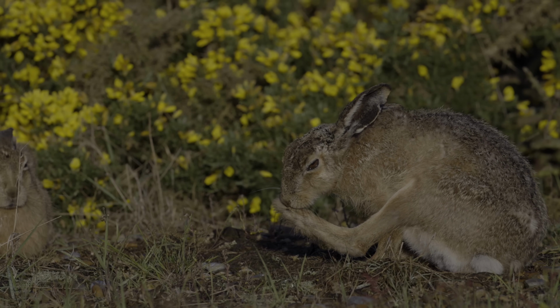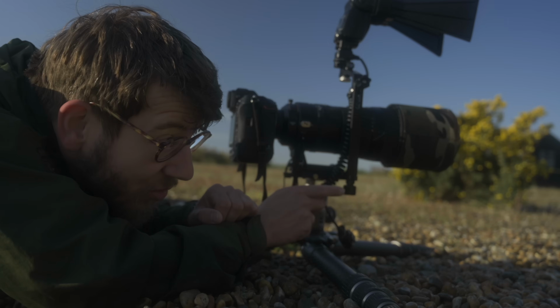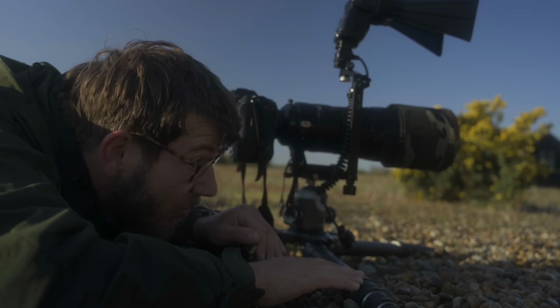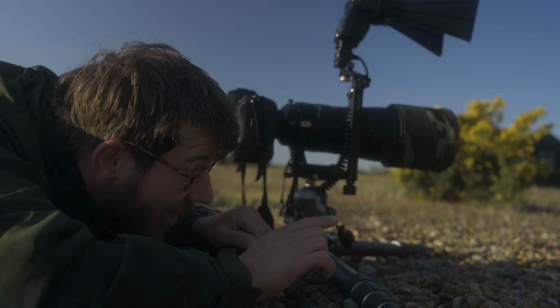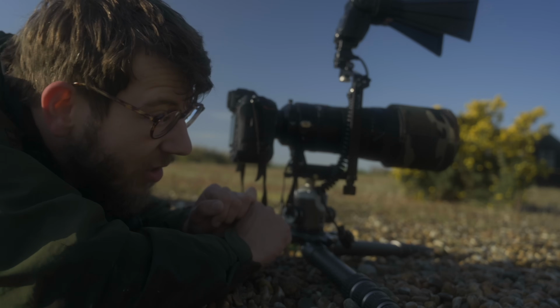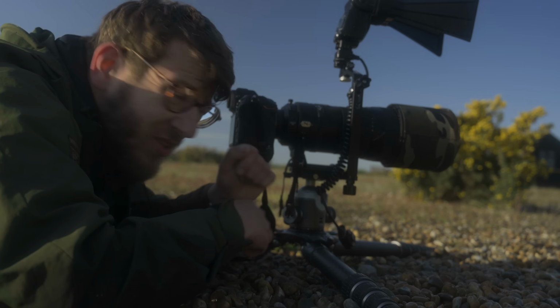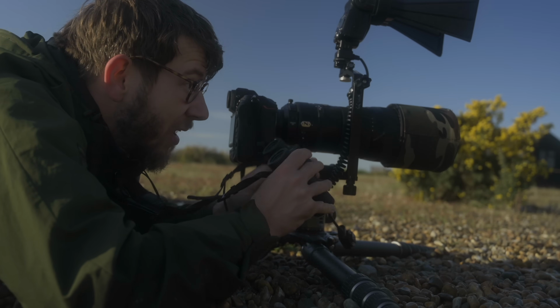But what I might do in a second is take the lens off the tripod and move to the right hand side, get a little bit lower and shoot through this gap in the gorse, and hopefully find some sort of frame there. But it's just so lovely to be this close.